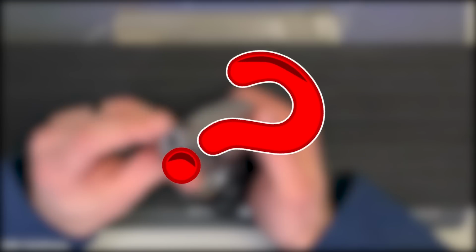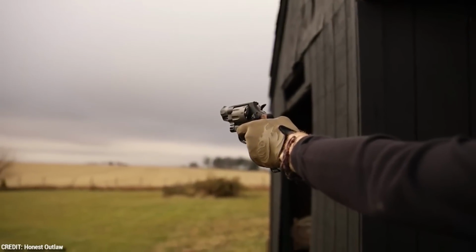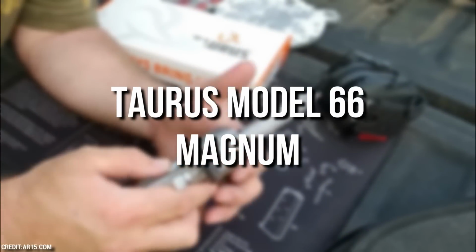We have also included a special revolver on our list that is so expensive that you might have to sell a kidney to own one. What makes it so special? Well, keep on watching. Taurus Model 66 Magnum.